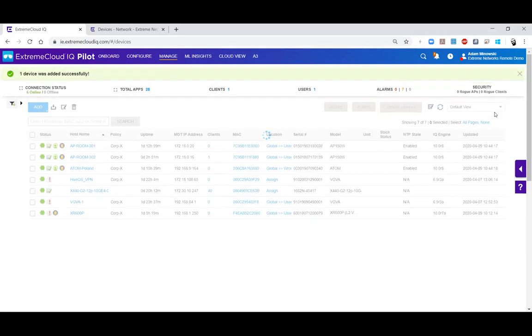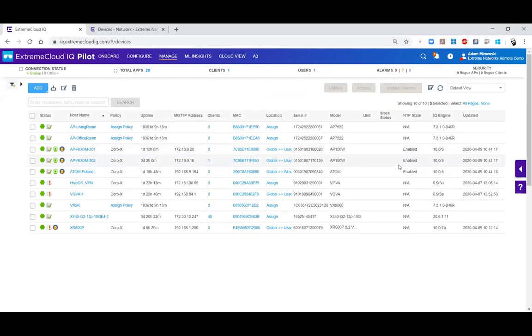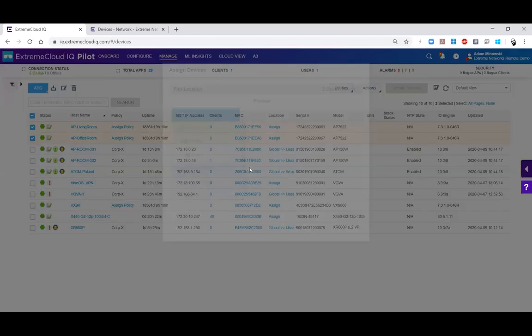So let me check what will happen, okay? So you can see that I added my VX, which is here, but as well, both of the APs connected to the VX at my home are visible already. So I think it's really, really nice. What should I do then with that? Okay, let me do some action and assign location, for example.